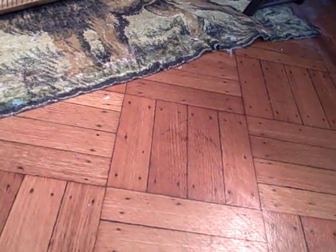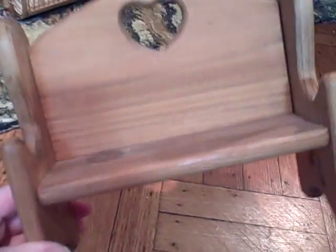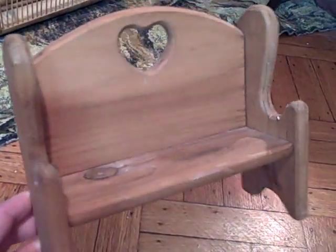And then for $2, I got this little wooden bench with a heart on it. I don't know where I'll put it, but it's so cute, I had to get that.